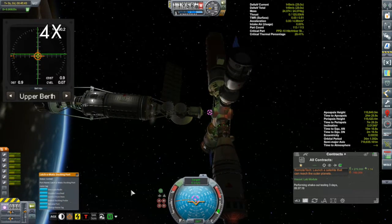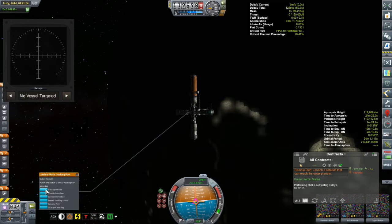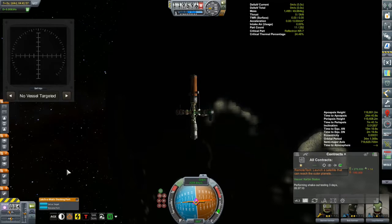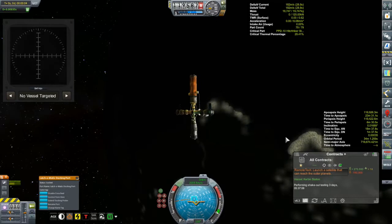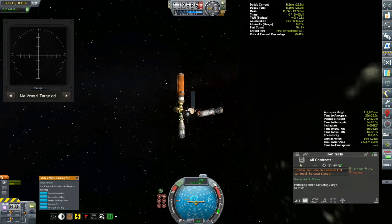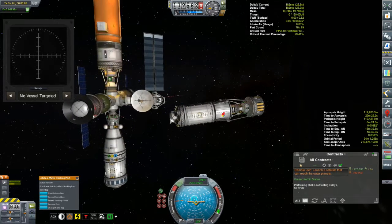Okay, just about there. Everything looks pretty well lined up. Boink, there we go. Okay, decouple that node. Okay, let's back off here a bit. Oh shoot, that's the RCS on the whole station. Okay, I have the wrong thing selected. So I just shifted vehicles and backed off a bit with RCS. There we go. Now we can see the lab module. That wasn't particularly clean. And you can see my little antenna array and solar panel there.